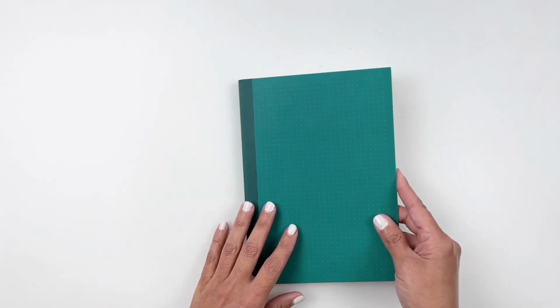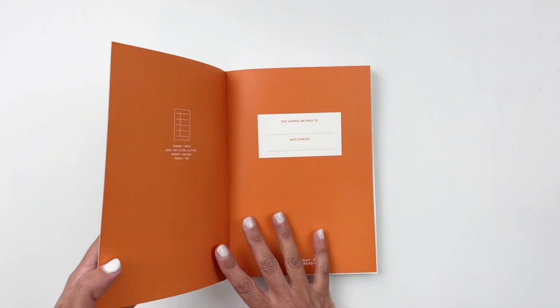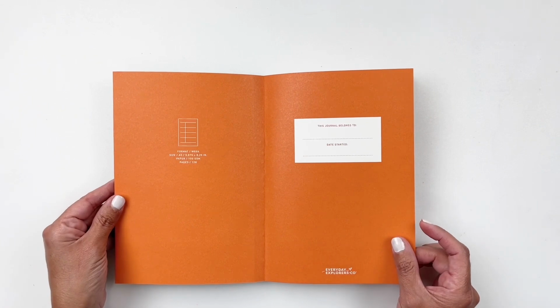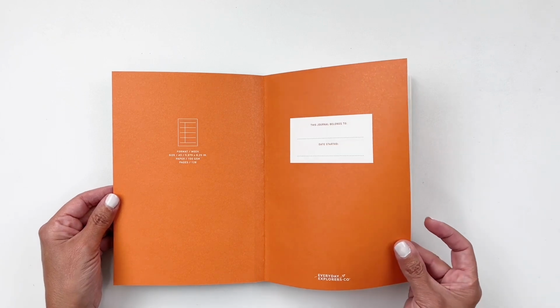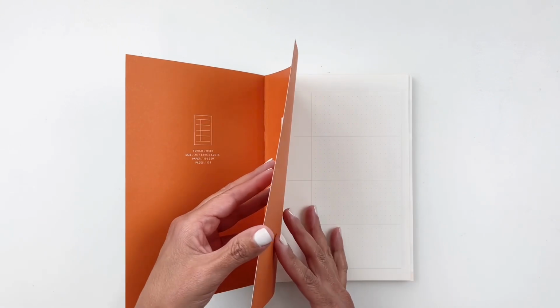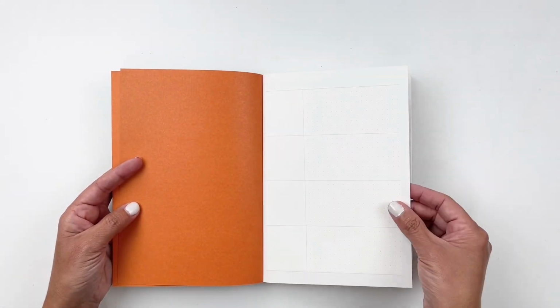I am using this to document Sabine's senior year. As you guys know, I've done this for my son where I had documented his senior year, but it was in an album. And this year I decided to do it in a journal, and I thought this journal was perfect for that. Now, I skipped a few pages because I think I'm going to cover this up most likely, probably add a photo here.